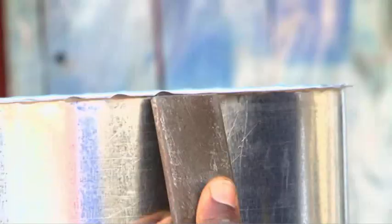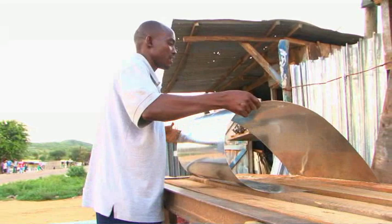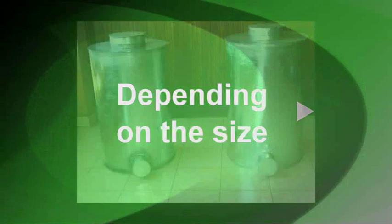This technology has two components: the metal silo and also dealing with the demand with the farmers. We need people to fabricate the metal silos, hence the training of artisans who can make the metal silos. But these artisans can only make metal silos if there is demand. Presently, the cost of a metal silo is anywhere between $50 to $100, depending on the size and where the materials are sourced.